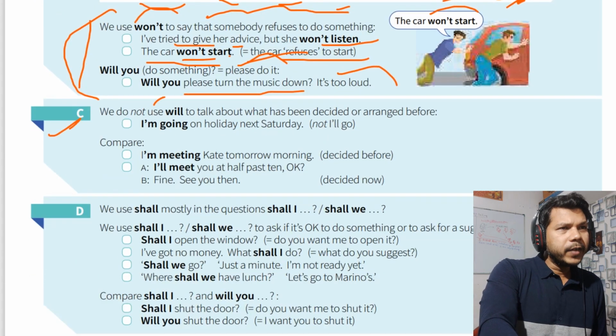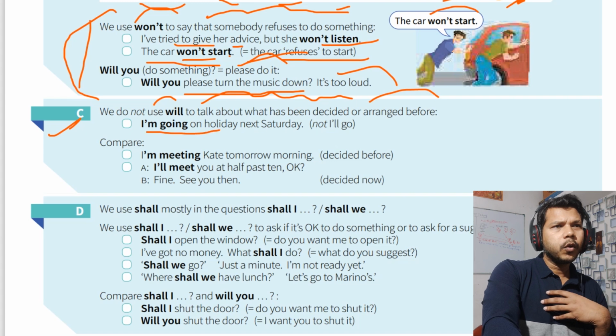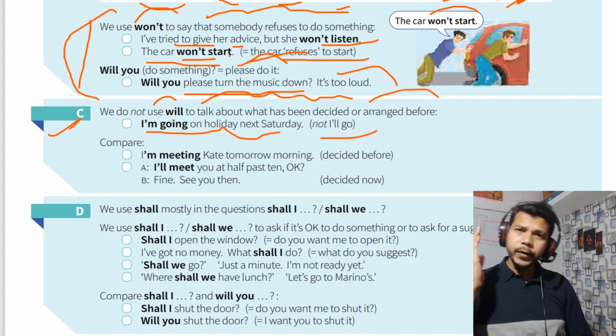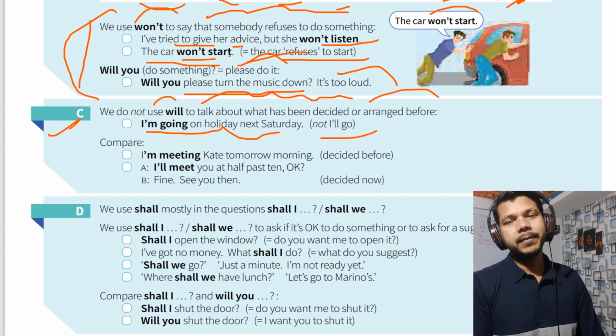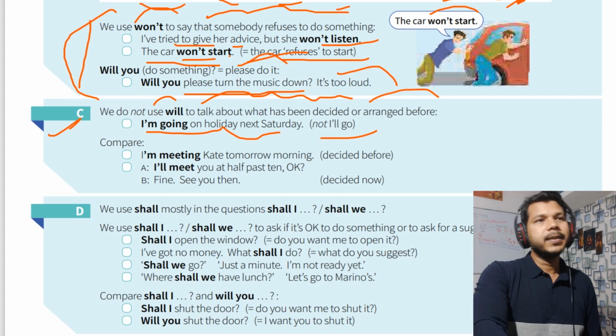We do not use will to talk about what has been decided or arranged before. You already know. We can use I am going on holiday next Saturday. This is correct because you have already decided about Saturday. You cannot say I will go on holiday next Saturday. If you say I will go on holiday next Saturday, it is wrong, grammatically wrong. It should be I am going on holiday next Saturday because you have already decided and arrangement has been made.